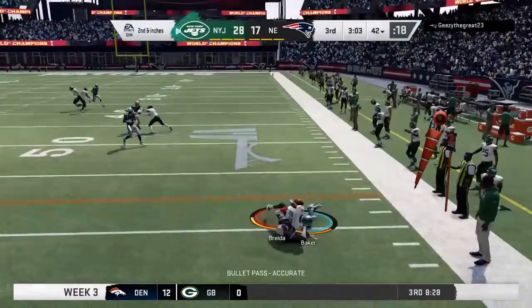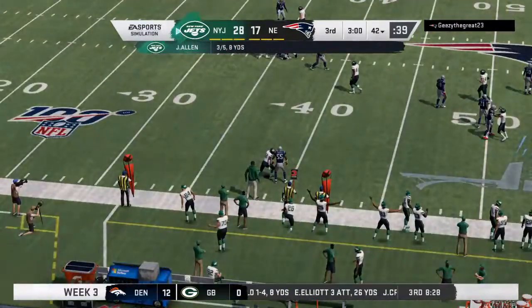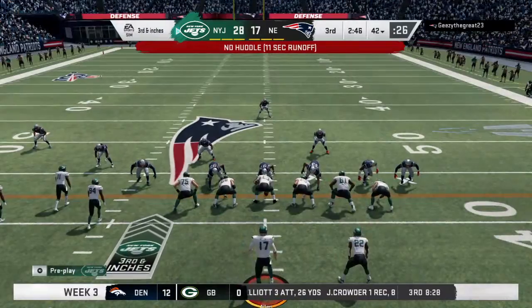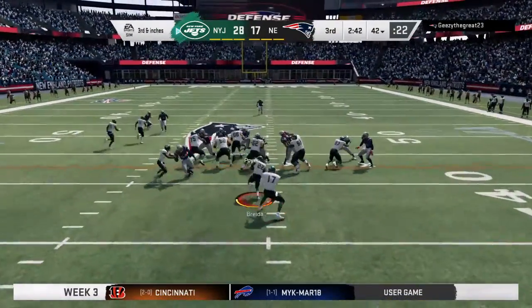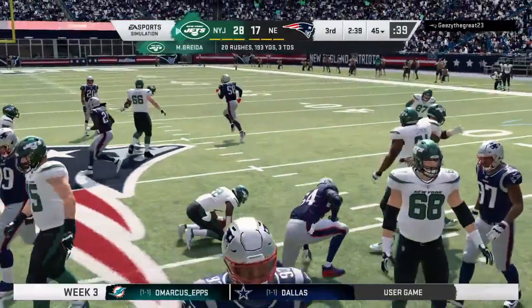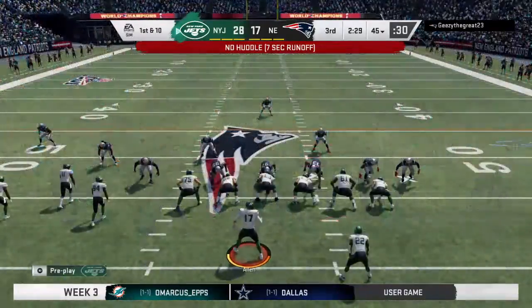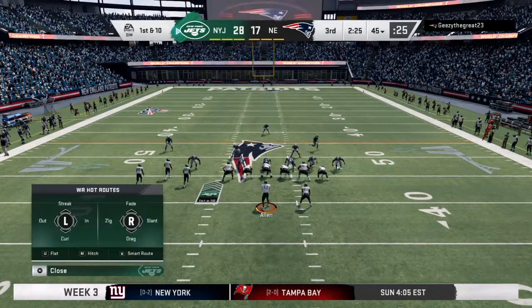On 2nd and inches, Allen, he'll get this into the hands of Breida. No gain on the play, and it'll bring up a 3rd down. They had the catch on 2nd down, but it didn't help at all, and now they're looking at 3rd down here. And he's got the 1st down as he's up to the 45-yard line. Only 3 there on the pickup, but that's enough to move the chains.